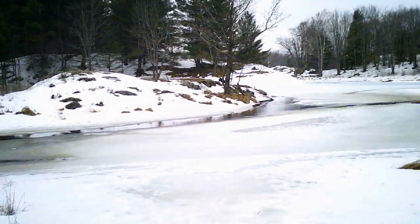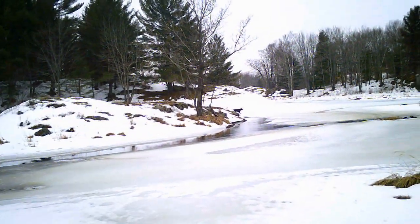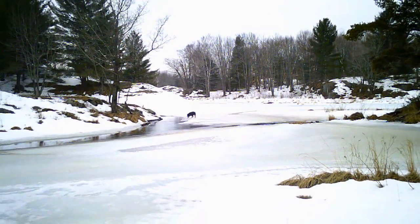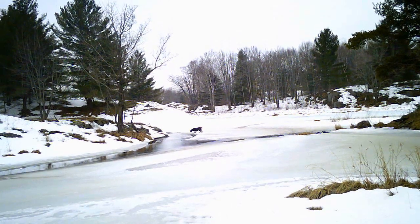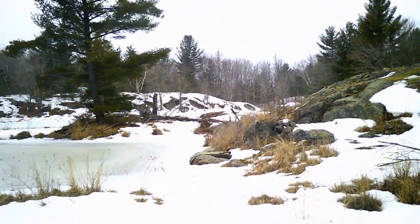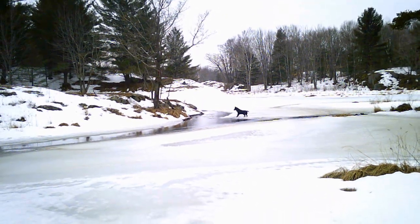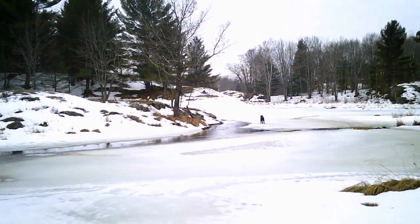As you can see, lots of open water here. I gotta get that little twerp back over to this side. Come on, Chaos, back over here. Sorry for yelling, everyone, but well, that's what he's doing. He's actually breaking the ice. I'm guessing one of the beavers from just over here, or just up around that far bend, is somewhere in the open water here. Or it's something foolish like a mouse or something along the shore.